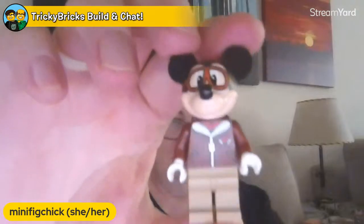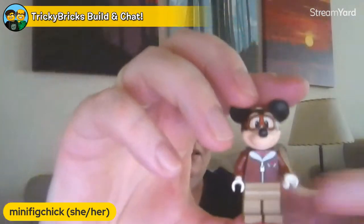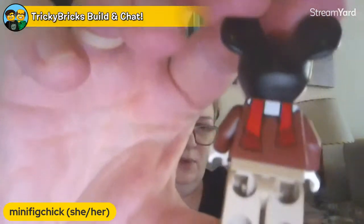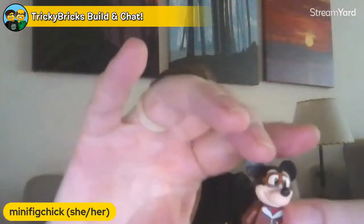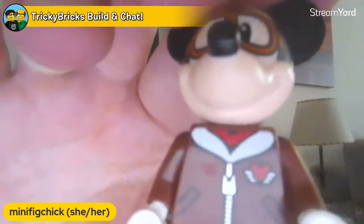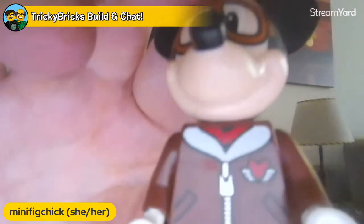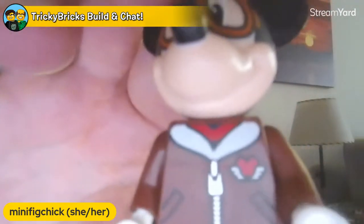Right. Very good. I had to hand Aviator Mickey. Oh, how cute! The scarf extends down the back of his torso. Very good. Little heart, or it looks like a heart, but it's really a Mickey head, Mickey face. He got his wings. So very good. Moto. Nice.